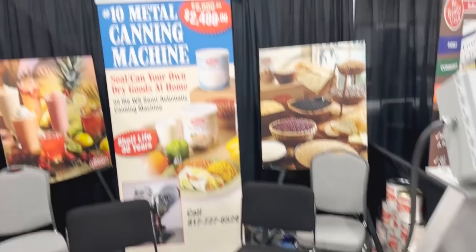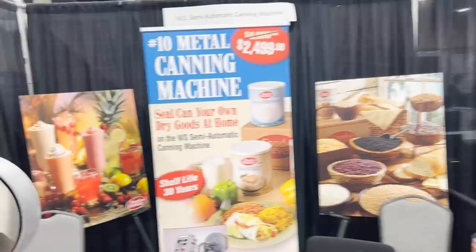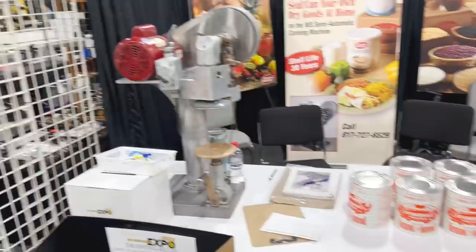Wow. And your company is called WS Semi-Automatic Canning Machine. There's his phone number, 1-817-727-6529. But this is one of the rare things I've seen at a prepper show that I've never seen before, and I'm sure canning machines have been around a while, but I've just never seen one at a prepper show. So that's amazing. Thank you very much. Thank you for stopping by.